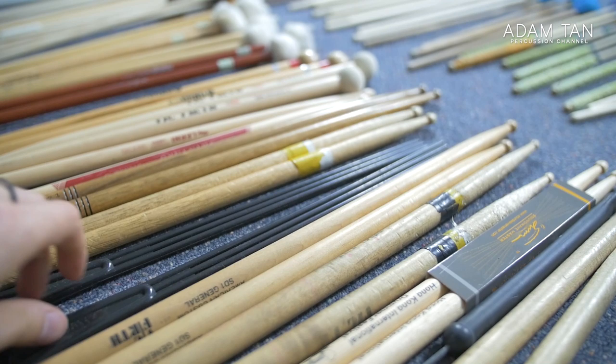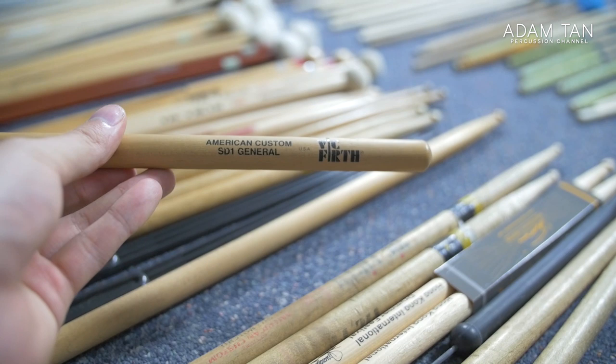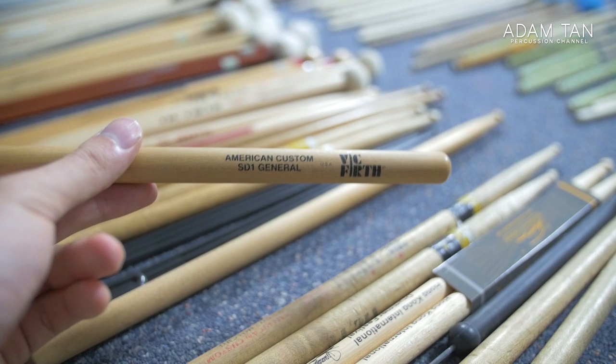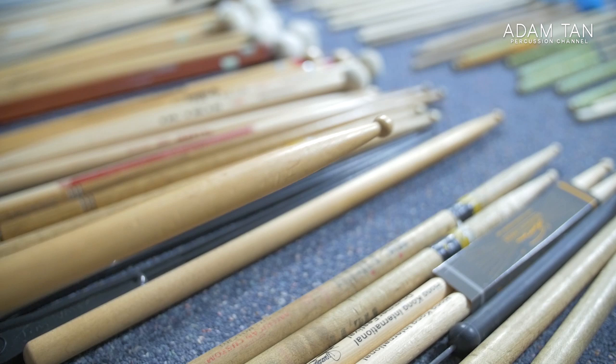Next up, we have the one, the only SD1 General. This pair of SD1 Generals with the new text actually came with my drum kit that's in my studio. I bought a drum kit secondhand for teaching students, and this literally just came in the bag with that drum kit. They were like, oh, we found these sticks, and they're so new. They have barely any marks on them. I think these marks are from me.